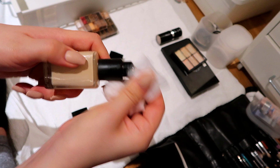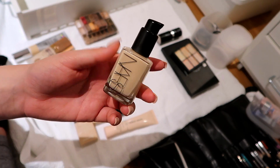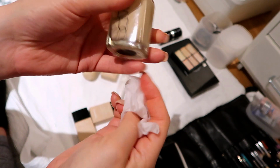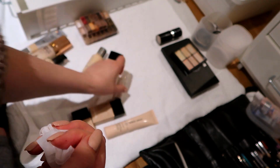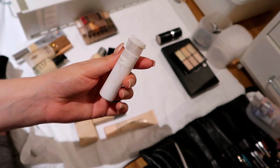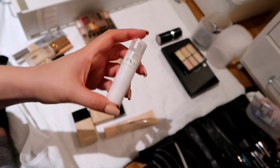Next I have my Nars Sheer Glow. This is also another one. This is definitely not expired yet and a foundation I've bought many times. I like this one a lot. It's full of lipstick. I have no idea how, but anyways, this is also definitely a keep. Keeping a lot of these. Also, I have decanted some white foundation that I use. It's very, very convenient, especially when you do makeup on other people, but also for myself.